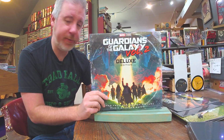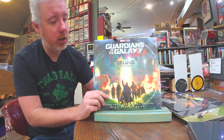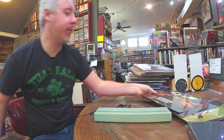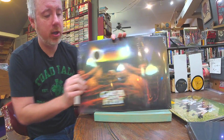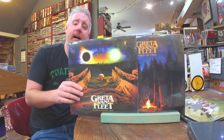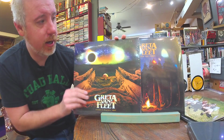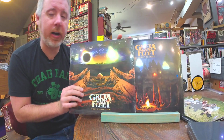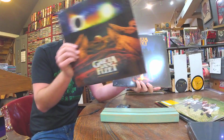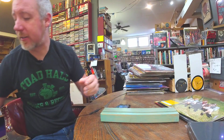Guardians of the Galaxy Volume 2. I have Volume 1 in the rack. Just had sold out of this. Getting this back. Same thing with the Greta Van Fleets. Love them or hate them, they sell really well and they're affordably priced. $18, $21. They got great covers. They sound exactly like Led Zeppelin. Like I said, whether you love them or hate them, you got to love that someone's bringing back the 70s rock.